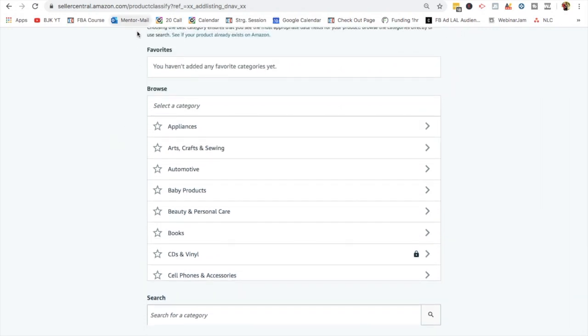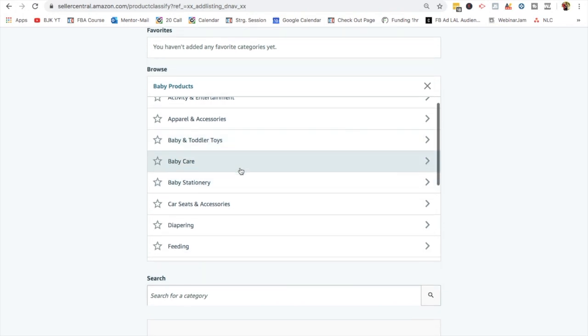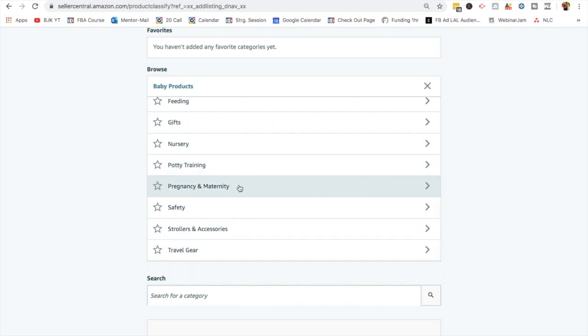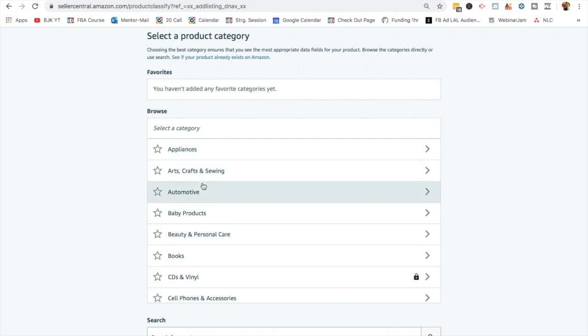So let's say our product that we decided we want to sell is the milestone blanket. So that's going to be baby products, right? And you need to select a subcategory. So maybe it's not toys. Let me see here. Diapering, feeding, gifts, nursery. Maybe nursery, maybe gifts. Pregnancy, maternity. No, I would say gifts. Albums, no. Baskets, sets, keepsakes. Okay, well, maybe then you go back. See, I've never used this interface. It's kind of weird.